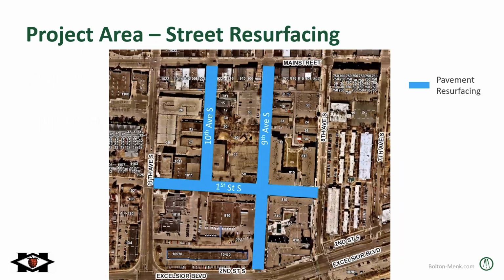While this project area probably won't affect most of you unless you frequently visit around City Hall here, I just did want to note that there is another project area that's included with your project. It's just a mill and overlay, so pavement resurfacing of First Street South, 10th Avenue South, and 9th Avenue South around City Hall here. So this is going to be occurring this summer as well. And the pavement resurfacing will only take about a month or so.